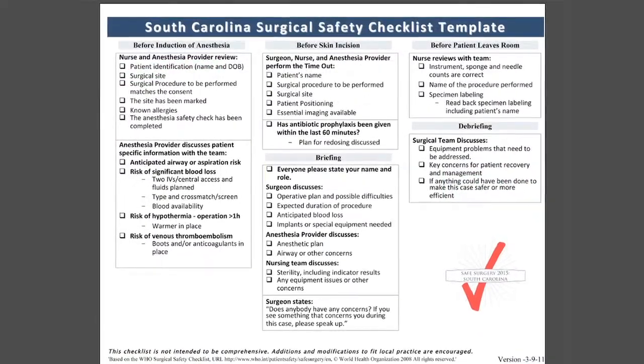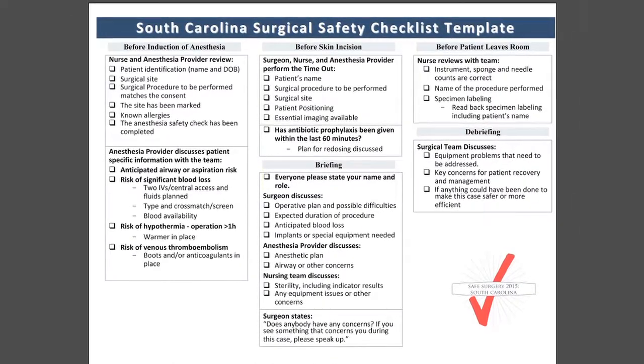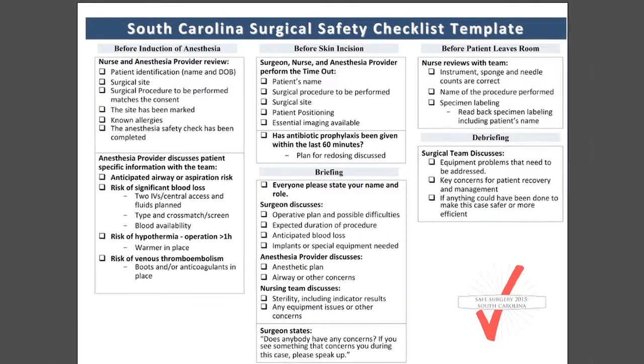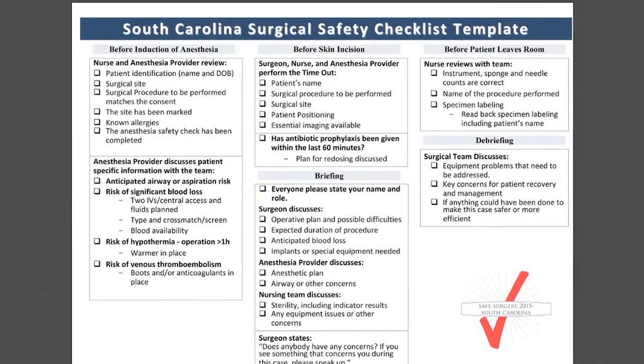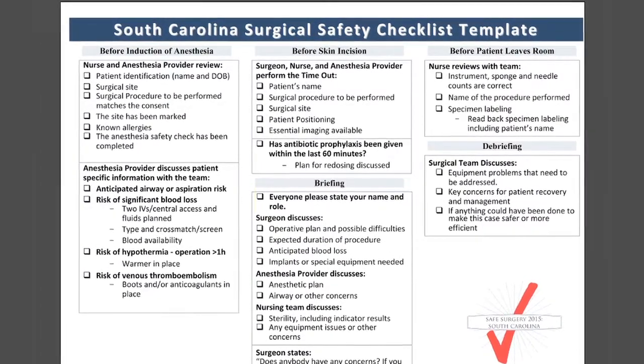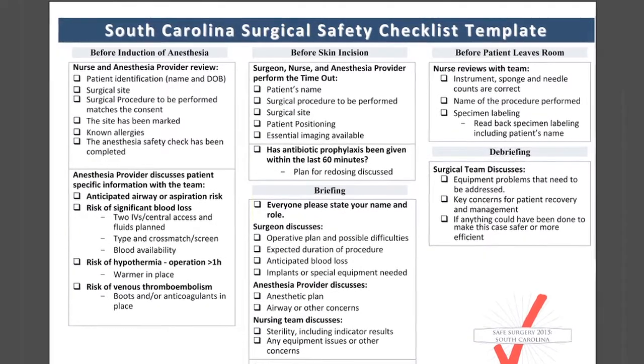But we ended up with this because of the reality that in a lot of places, the surgeon's not there until the timeout actually takes place. But if your hospital is different, you should feel free to move it sideways if this meets the needs. And there's the South Carolina template.